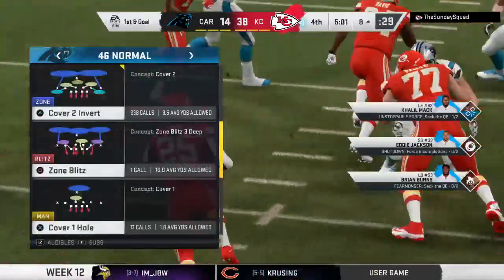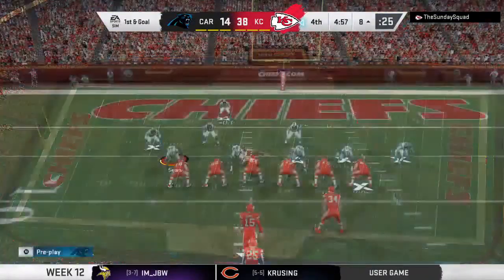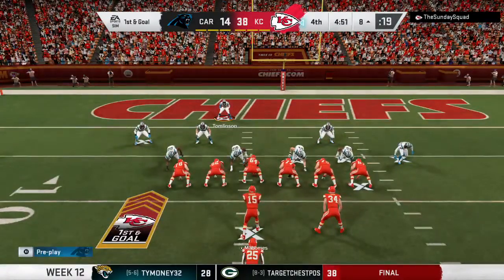And with those types of runs, that tells you they feel very confident in their running game. They feel very strong at this stage of the contest, and they want to keep doing exactly what we saw there, running the ball down their throat.